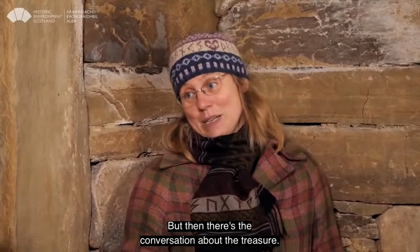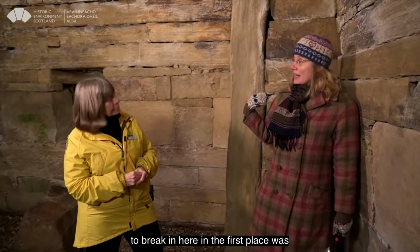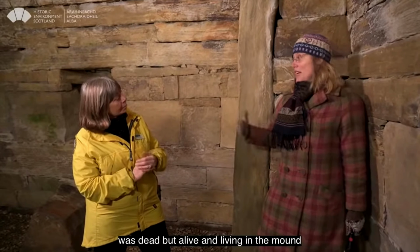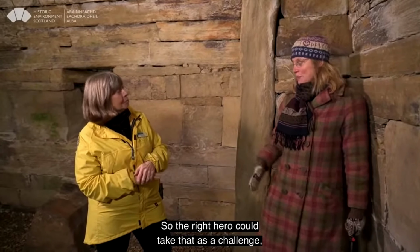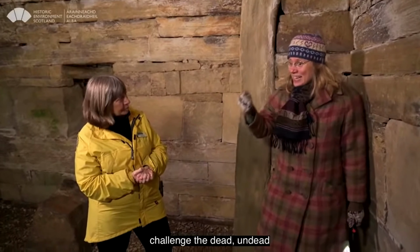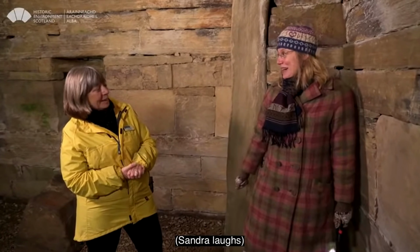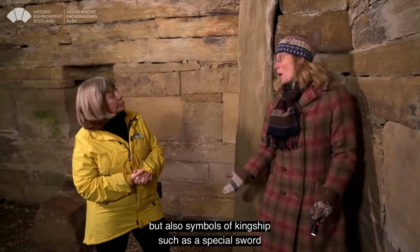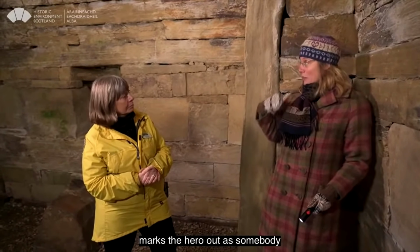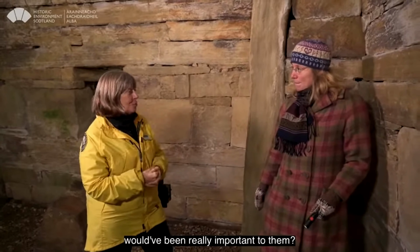But then there's the conversation about the treasure. And I think that also links in with stories they were telling each other. What motivated them to break in here in the first place was that they thought that the dead in the mound was dead but alive and living in the mound, guarding a treasure. So the right hero could take that as a challenge, break in through the roof, lower himself in, challenge the undead to single combat, win, chop his head off, and then take the treasure away with him. And the treasure might be a cauldron of gold, but also symbols of kingship, such as a special sword or a belt or a ring or something like that, and marks the hero out as somebody who has the right to lead others. So folktale and legend would have been really important to them.